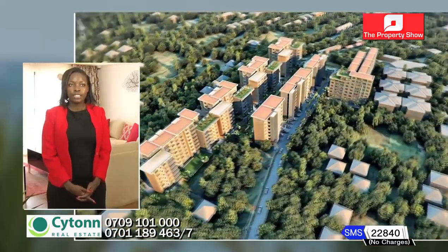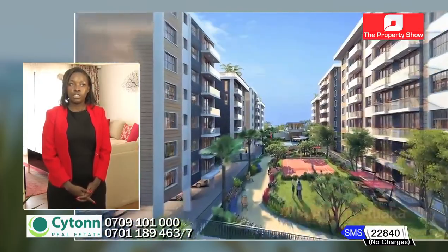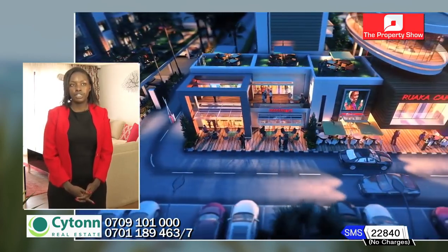Alma is a residential apartment development located in Ruaka. It comprises of 1, 2 and 3 bedroom apartment units. In terms of the complete offering, it hosts 9 apartment blocks spanning between 8 to 12 floors. Cumulatively, that is 477 units. It also has a retail facility and a nursery school.